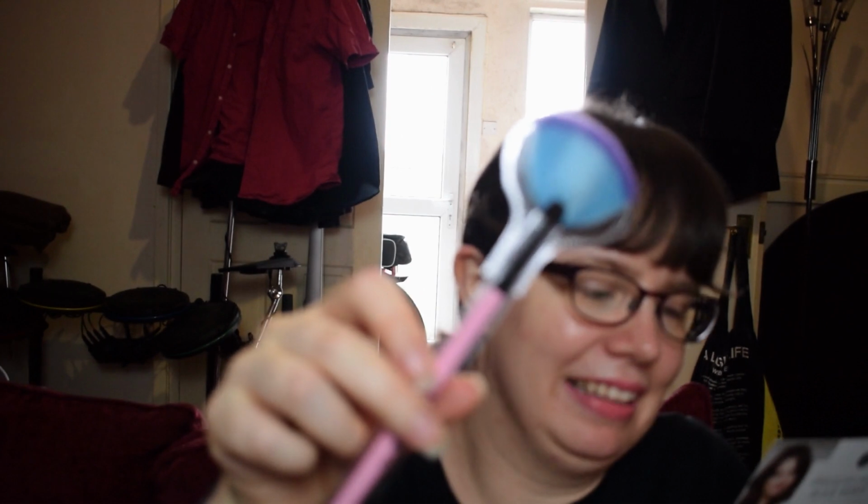This is full size, standard size. It's a brush. They only come in one size usually. The best partner for your banana powder.